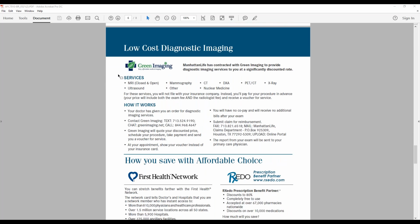So as I was speaking before, Green Imaging is the partner that we have now for the radiology services that they offer at a discounted rate. If you want to contact them, here's their phone number. And again, this is being recorded, and I'll show you where to get this brochure when we are off this call. But this is how your client can contact them. The price that they give you is for the exam and the radiology fee. So they're not going to be hit with an additional bill for the radiologist reading their report. They get both when they're quoted on this using the system.